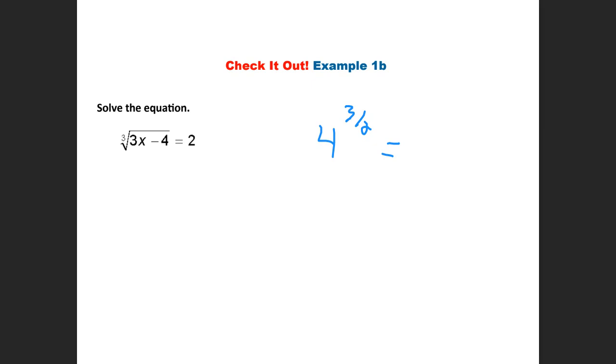8. It's absolutely correct. Why is it 8? This is the root. Always do the root first. So that would be the square root of 4. Well, the square root of 4 is 2, but I still have the power. I didn't touch that, so this would be 2 to the third power, which is 8. That is absolutely correct. So that is how you do a fractional exponent.